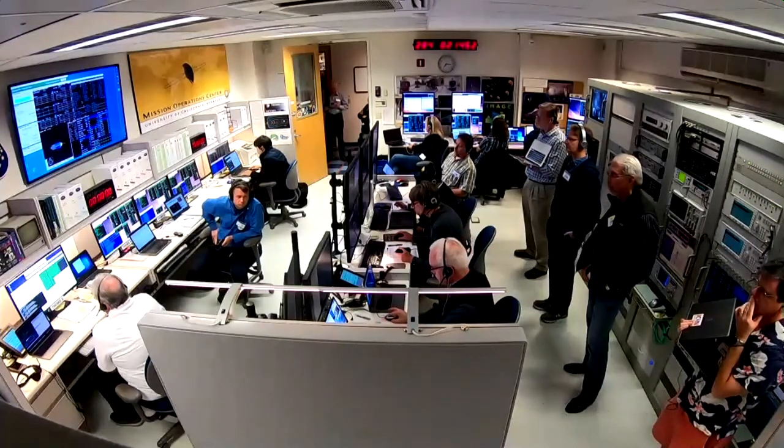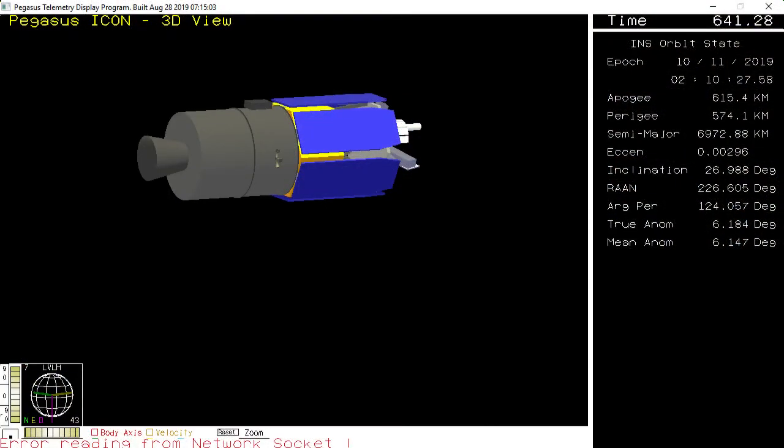And then about a minute after release and separation, the solar array will begin to deploy, and it's a 5-panel array, so it takes a little bit of time. We want to make sure it's disciplined and controlled in its deployment. It's about a 9-minute and 10-second deployment. But once that's out and rigidized and we acquire the sun, really the excitement for the day is over.